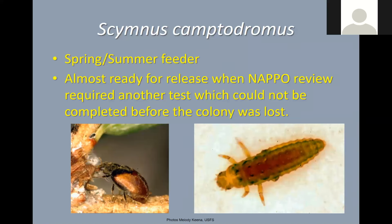It's something that we're looking at, and it might actually be a good thing, because I think we really need a spring-summer feeder that is effective. I think we need a suite of predators if we're going to really affect biological control.